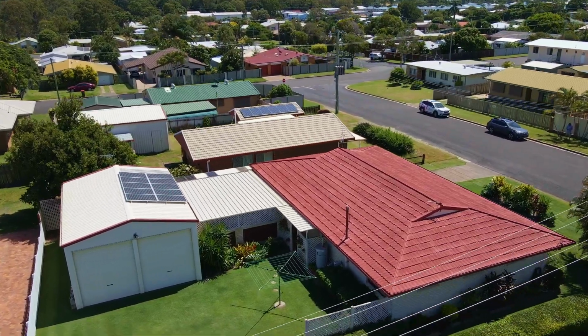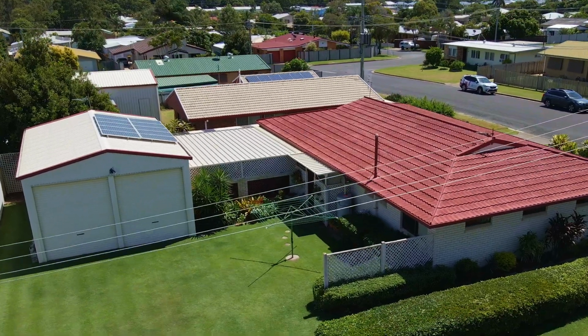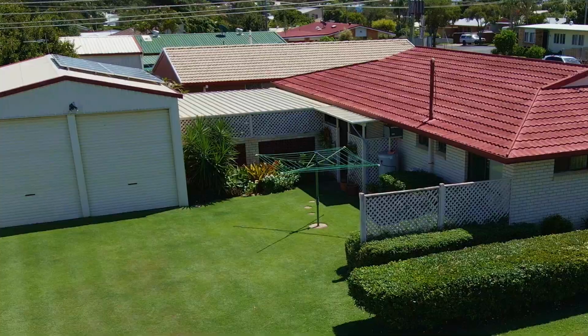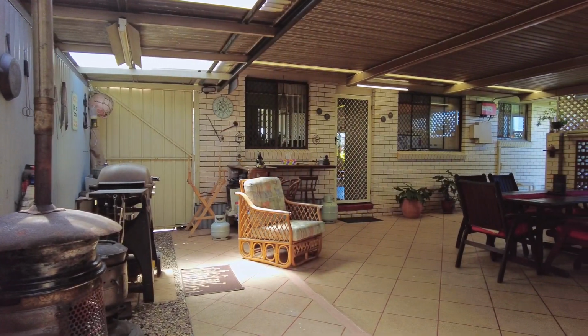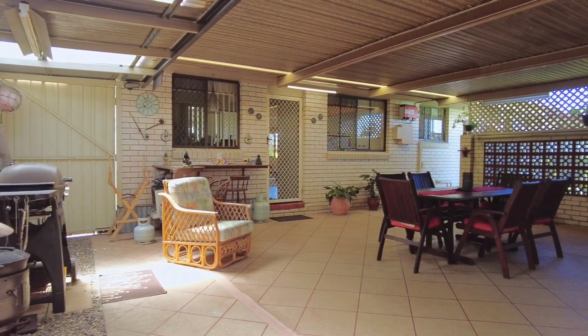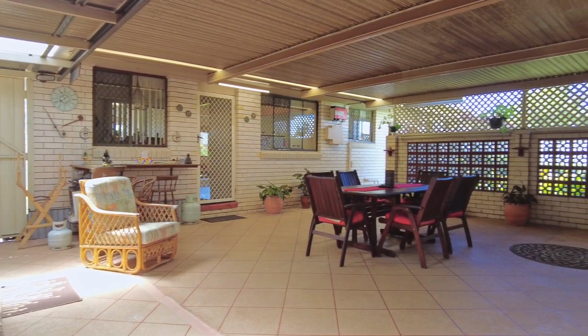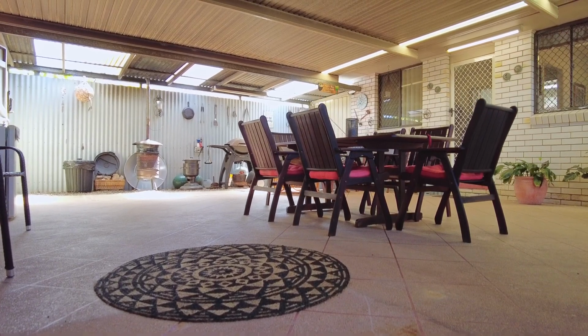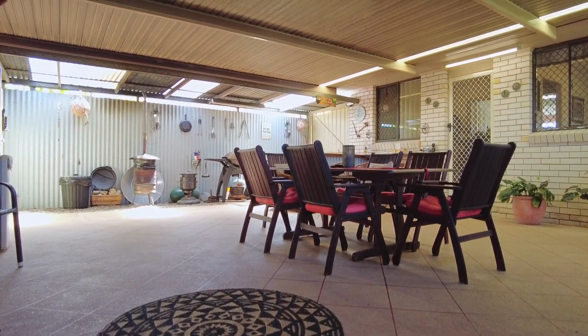The hero of this home is that fantastic covered outdoor entertaining area which spans between the home and the shed. This is where you will enjoy Hervey Bay's year-round subtropical temperate climate. It has also been semi-enclosed so you'll relax and entertain year-round no matter what the weather.